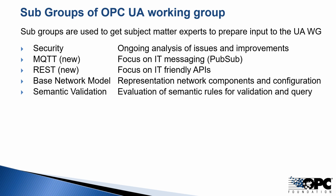Subgroups of the OPC UA Working Group are used to get subject matter experts to prepare input to the UA Working Group. Such experts are typically not interested, or do not have the time, to participate in all the different detailed discussions in the OPC UA Working Group. However, enough experts in a certain domain or for a certain use case are needed to have enough experience to develop stable definitions for these topics.